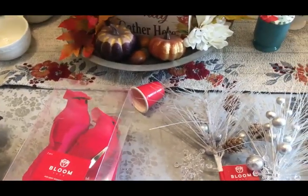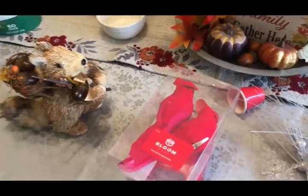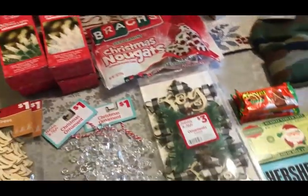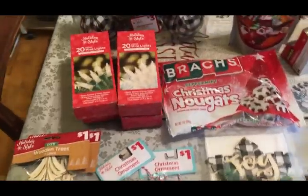All right, we are going to grab a little bite to eat, and then we're going to head to Dollar General, but for you, it'll be a snap of the fingers, and we'll be back, and I'll show you what we get from Dollar General. All right, we are back from Dollar General, and we picked up quite a few things for Christmas.